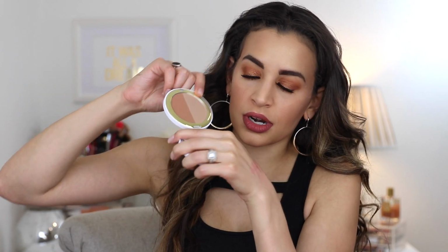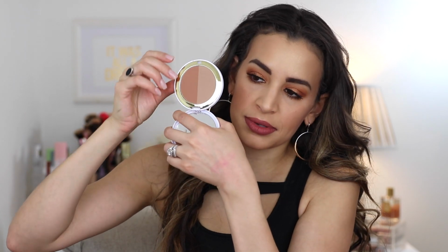All right, and then lastly, we have a product by Gigi Gorgeous. This is the Sick Sculpt Bronzer Duo in the shade Turnt and Extra. And this is actually super, super cute packaging. Ooh, this is actually really pretty. I think definitely this lighter shade would work as a contour. I could actually probably use this as a bronzer too.